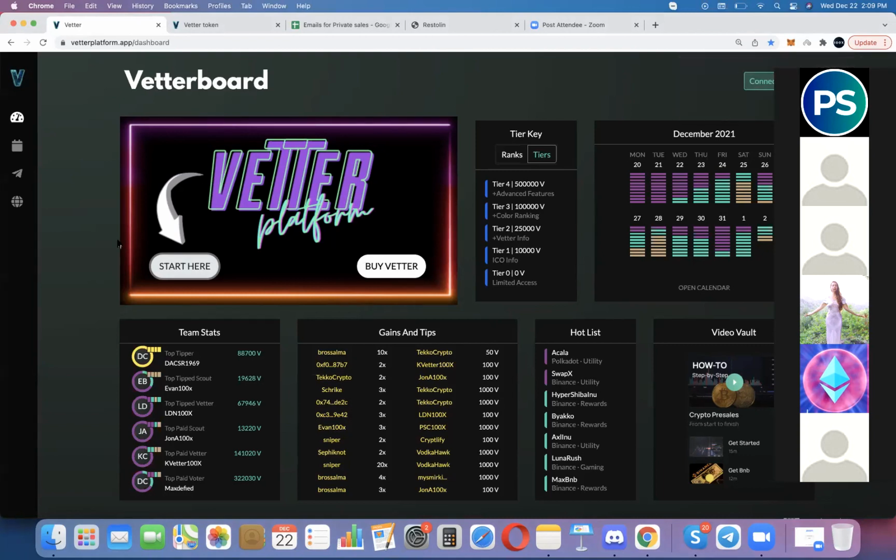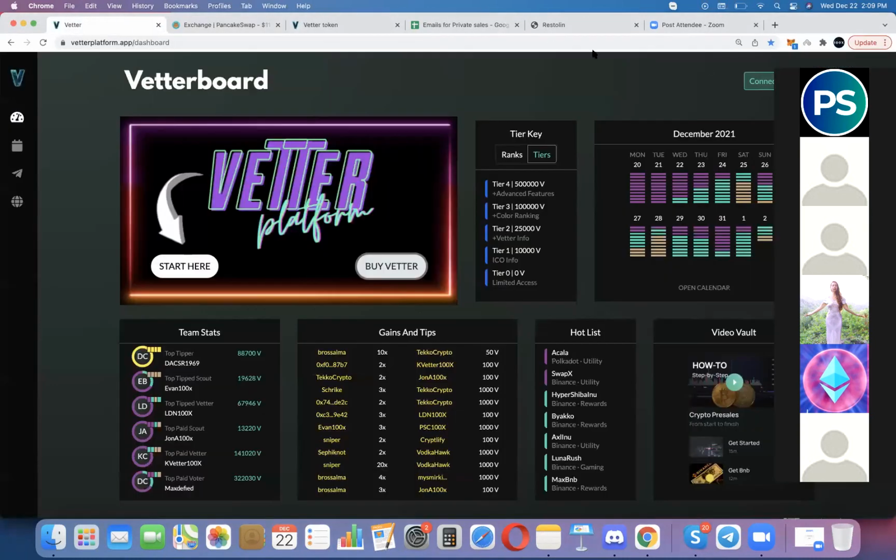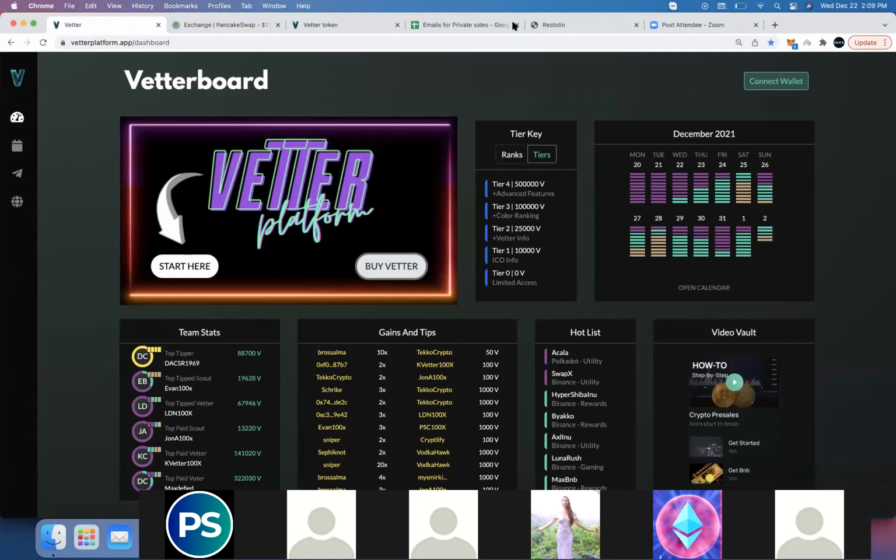And we have the buy Vetter button there, and that's working now. It takes you off to PancakeSwap directly into being able to buy Vetter with BNB. So the whole point of this, by the way, is we want people, when they're landing here, when the marketing kicks in, to see this as the first thing that they see, and to have that video be good enough for them to really understand what the platform's about, why they want to hold Vetter, etc.